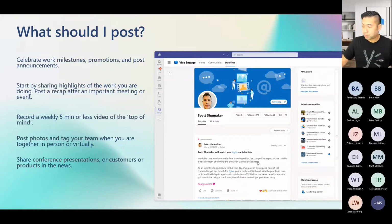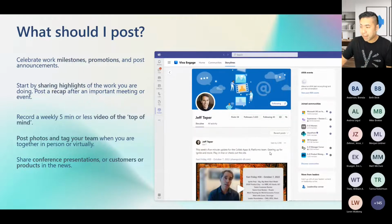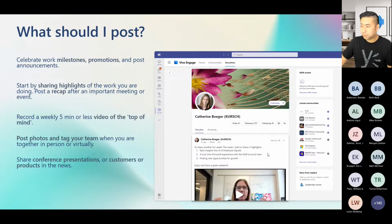And so he was doing a post where he's matching other people. And in fact, this post, you see, it has 8,000 people that saw it, and we only have a couple hundred people in our organization, but you can see the reach and distribution that an announcement here has. Here's an example of Jeff doing a quick 5-minute update. Here you can see it's a video that he does, his 5-minute update. And then again, this is a quick example of Catherine and the update that she does.